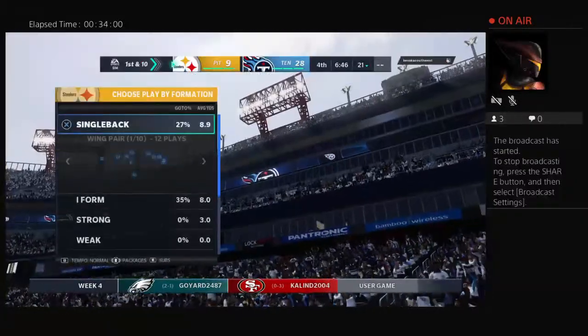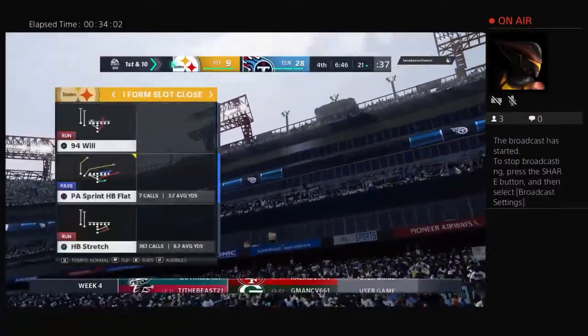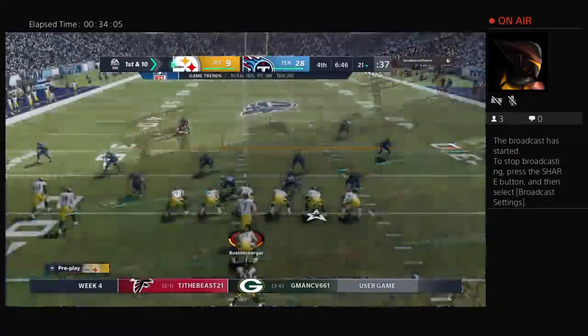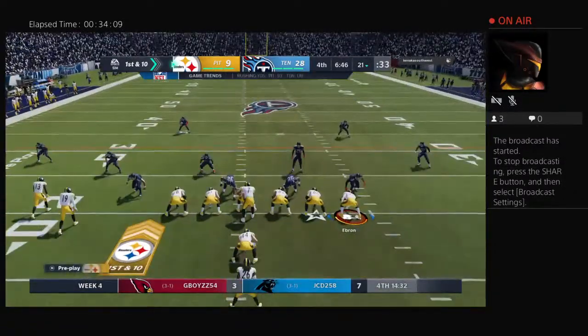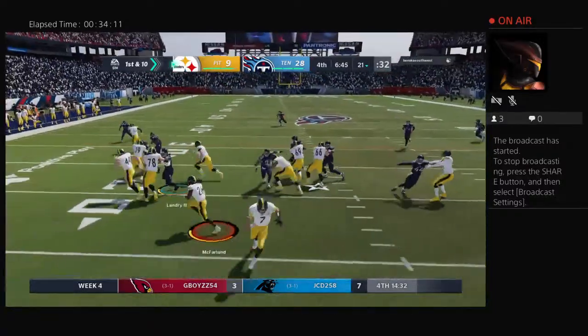And taken down just past the 20 at about the 21-yard line. The Steeler offense here about ready for their next drive. And following the interception, we'll see what they can put together on this drive.